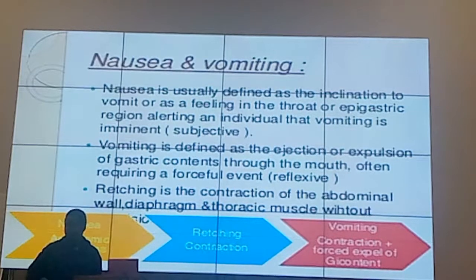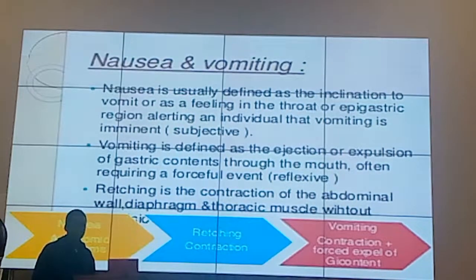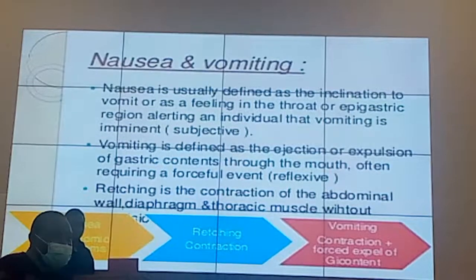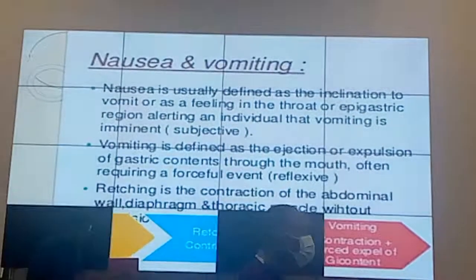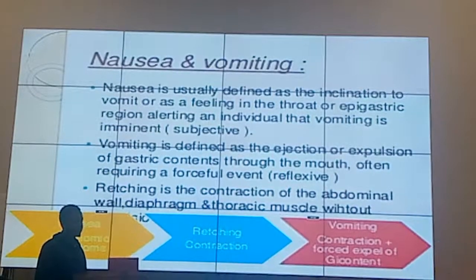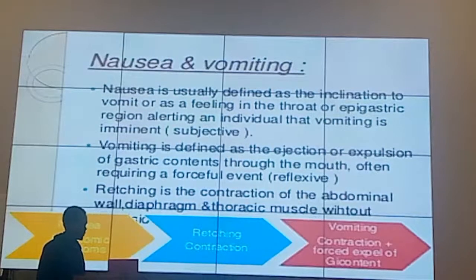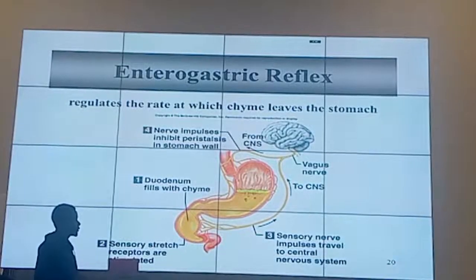Valsalva maneuver. What happened? You sit, you shower, you do like this. Twah! Your whole body does it. That is because there is something called the vagus nerve, which we'll mention, as we've said, you have to know the nerve that causes this type of movement. There's something called the vagus nerve.